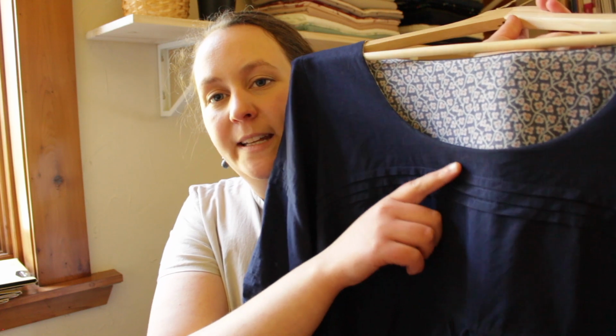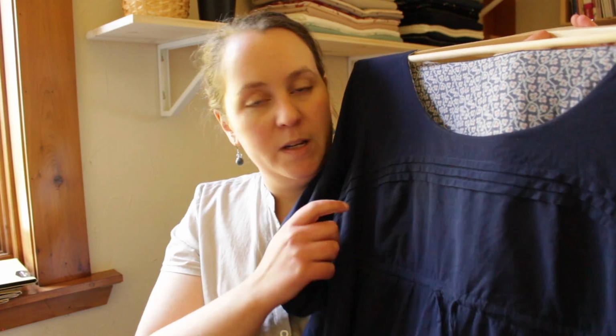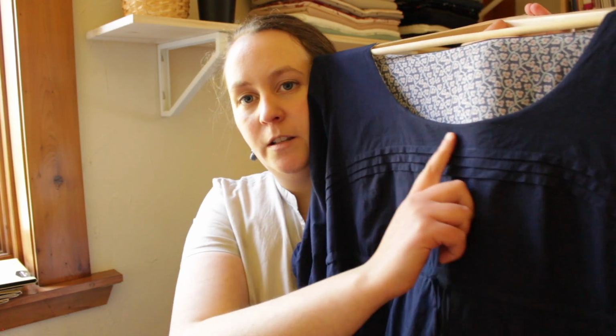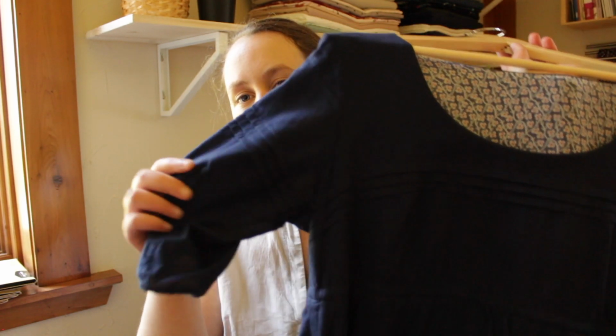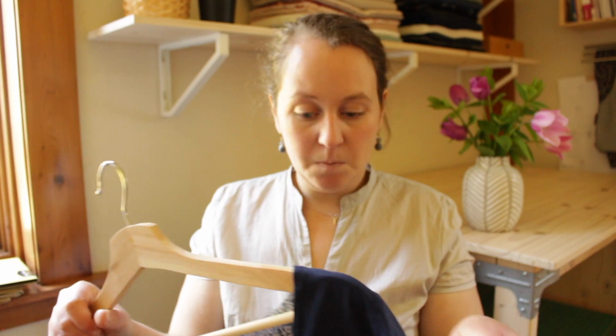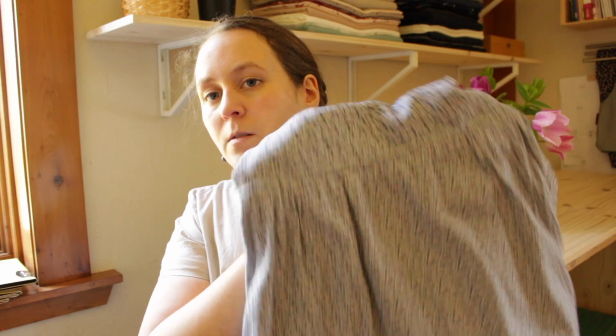You have pleats, so 3 flat pleats. In French we call it plis religieuses, this style. They run on the bodice and on the sleeves also. And the dress is completely lined. I'll show you. It's a nice technique to learn. I just turned it inside out to show you. It's completely lined, and the skirt as well.